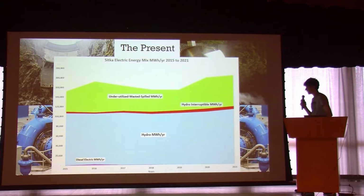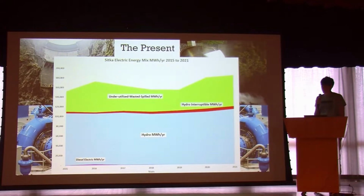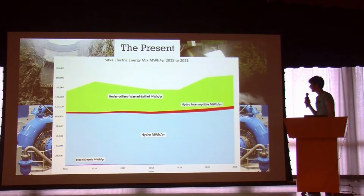And then as you can see at the bottom, very, very little of our electricity is diesel, pretty much none. I think it's like 99.8 percent or something crazy, because we have to run our diesels every once in a while just to keep them going, but we barely use them at all. And everything in green is water that goes over the dam that could be used for hydropower, but is going over. And we've got a lot of that right now too.